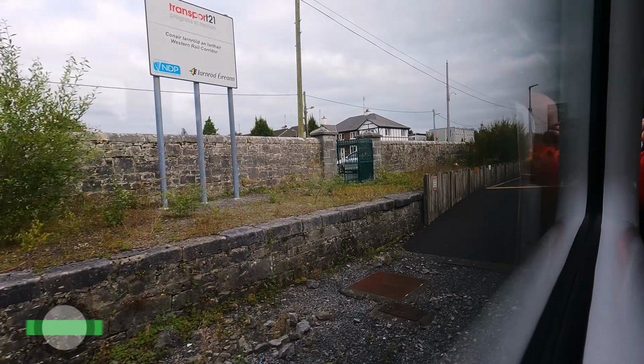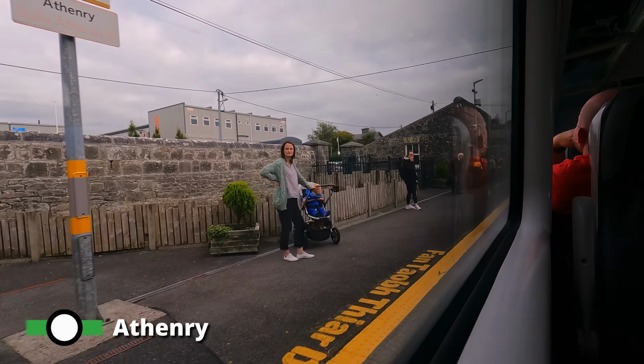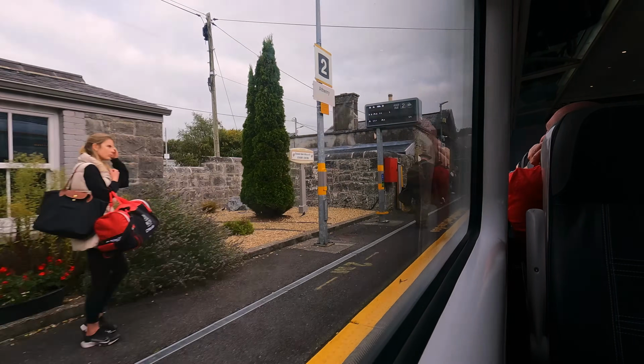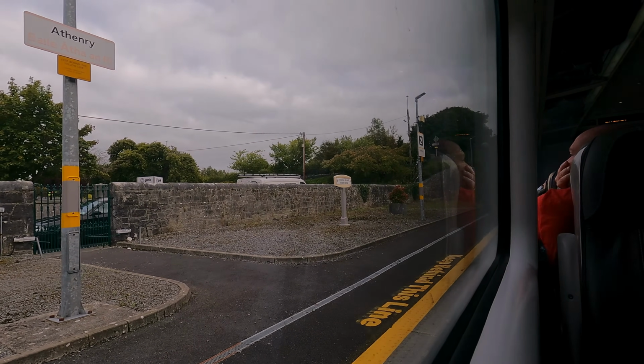We are now approaching Athenry. The station serves the town of the same name, as well as being an interchange for services to Limerick. It also used to see trains to Tuam and Claremorris until this route's closure in 1976.